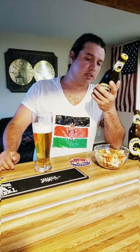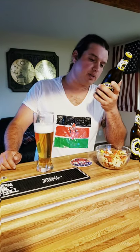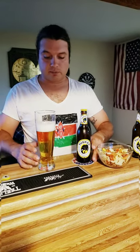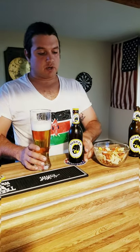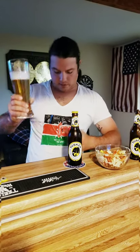Tusker, Kenyan beer, 4.2% alcohol by volume. It is, since 1922, imported in Massachusetts. So yeah, anyway, Kenyan beer. Never heard about Kenyan beer before, but BevMo had it. So I decided to get it, give it a try. Cheers, Kenya.